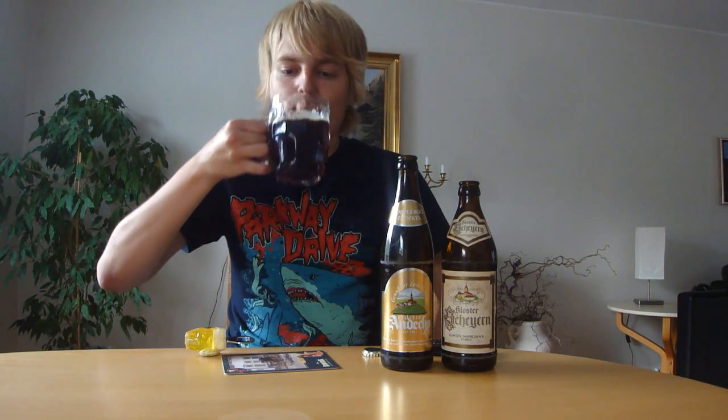The mouthfeel on it is kind of that medium body. It's slightly dry. It's kind of the traditional Doppelbock mouthfeel. Flavors in there, it's got a lot. It's so malty. This is like a malt bomb. If you don't like malty beers, you won't like this one. A lot of raisins, a lot of caramel malts, toffee.